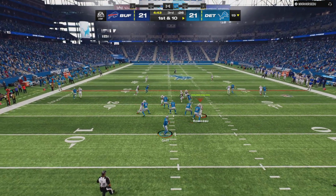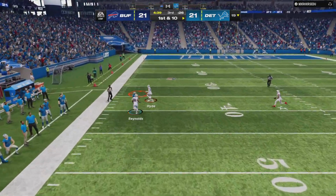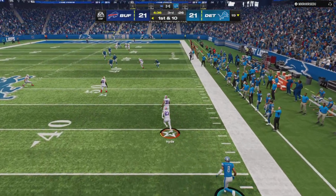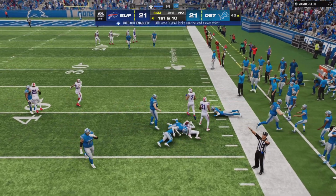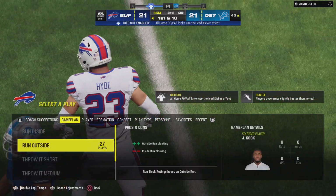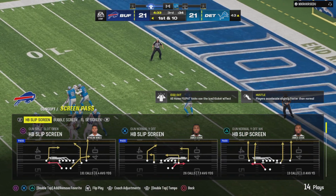In search of redemption from the pick-6. Goff. He wants Reynolds way downfield. Oh, right on the heels of the pick-6. Another ball intercepted. Picked off by Micah Hyde. And he'll take this across midfield and inside the 45. So an opening drive interception to begin this second half.